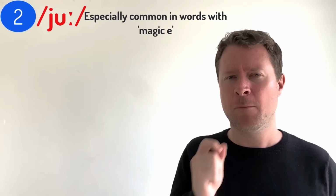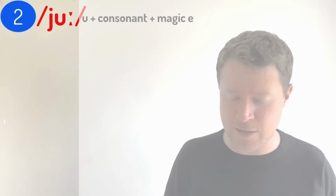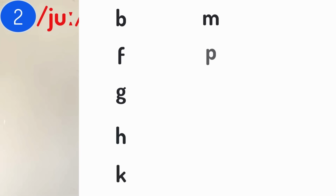In this case, it's words where you see the letter U followed by a consonant and then magic E at the end. And that consonant can be any one of these consonants that you can see on the screen now. B, F, G, H, K, M, P, and W, okay? If you see the letter U followed by any one of those consonants and then a magic E, there's a good chance that you'll be pronouncing it U. Okay, let's have a look at some words.